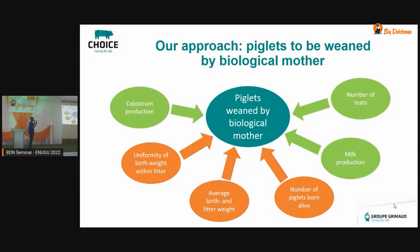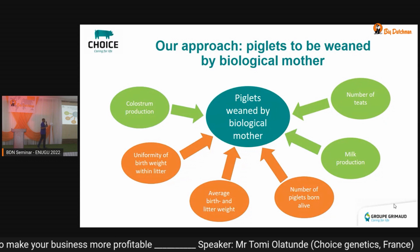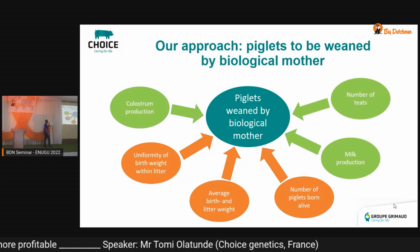Choice approaches the subject of production by the fact that we believe that the piglet must be weaned by the biological mother. It's basic. When the piglet is weaned by the biological mother, it means that it had the opportunity to have access to colostrum, which was produced by the biological mother, which gives a shield, a kind of immunity shield to the piglet from the first 72 hours.